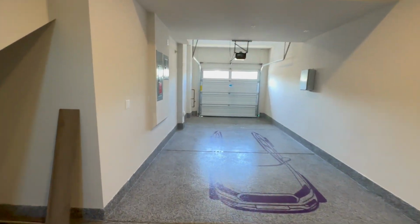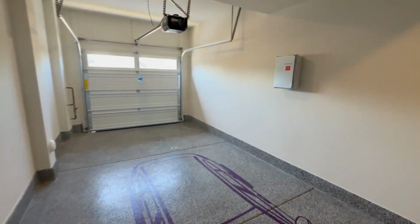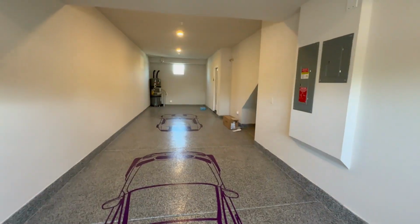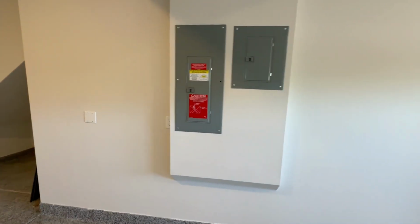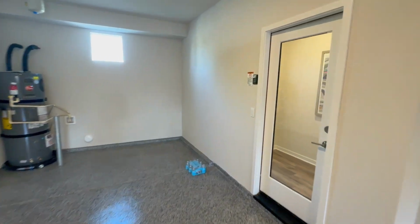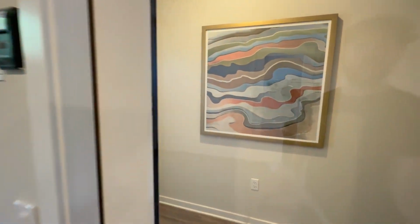Let me flip it around actually. So this is a tandem 2-car garage that already has some electricity for your electric car if you're interested in that. There's gonna be your breaker there. Like I said, plan 3. This one starts, this is the most affordable one. This is starting at $549.